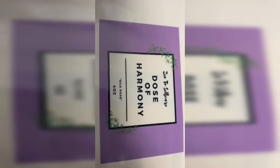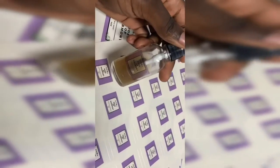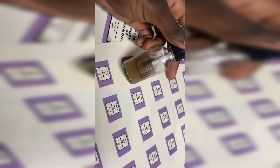Okay guys, here are the labels that I ordered from Avery. As you can see, Zen to Self-Care, A Dose of Harmony, which is my product line, and the product name is Silk Rose. This is the one for the sage spray, which is called Vanish. You can see they're super, super transparent. Here is the label on the bottle.